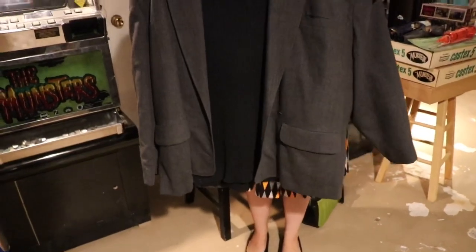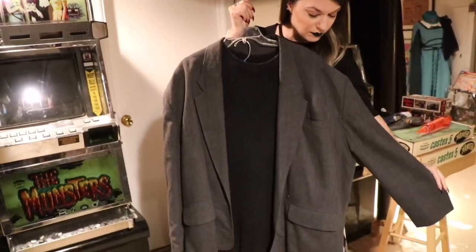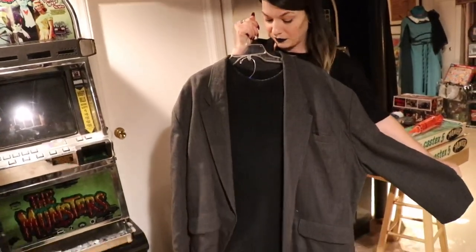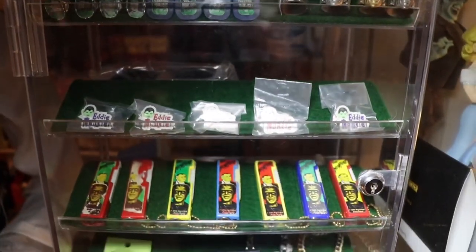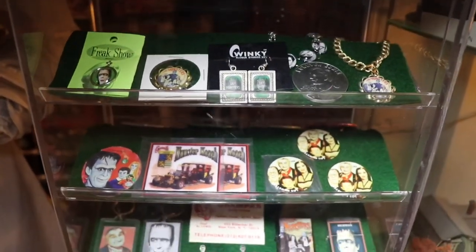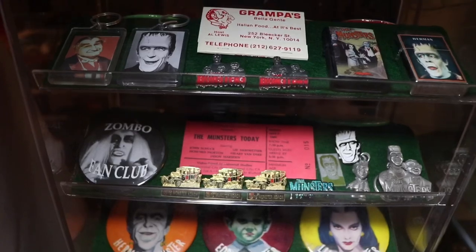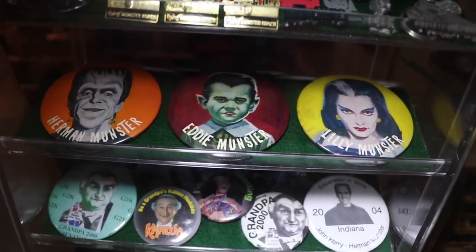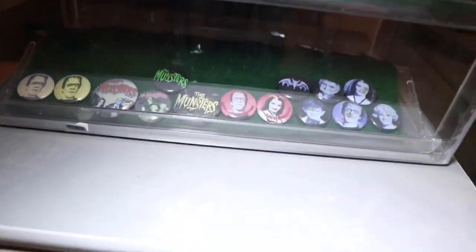And here is a costume for Fred Gwynne's character, Herman Munster. It's massive. I could wear it like a dress. Yeah, you could wear it like a dress. And inside this one cabinet, there are all kinds of little trinkets. Tiny, tiny little Munsters memorabilia. Oh, there's Zombo again. Zombo Fan Club. Check out these buttons. Holy crap. And it just goes and goes and goes.